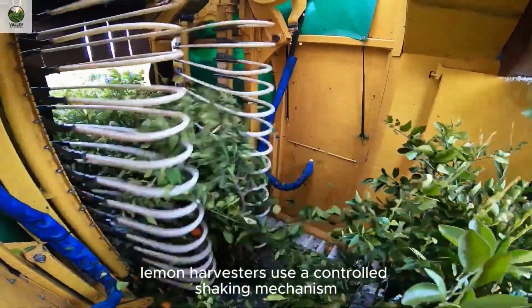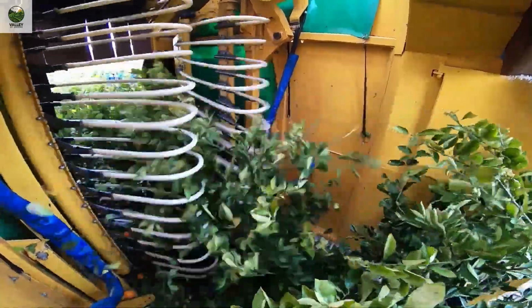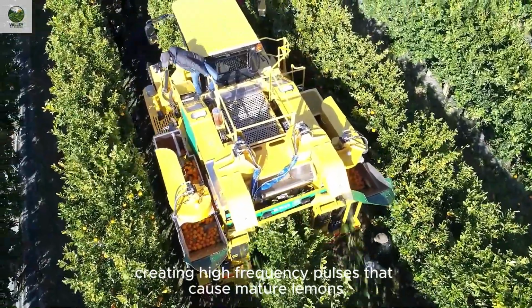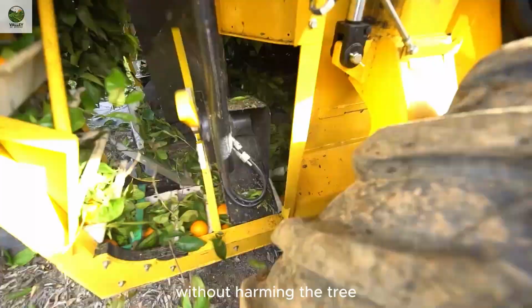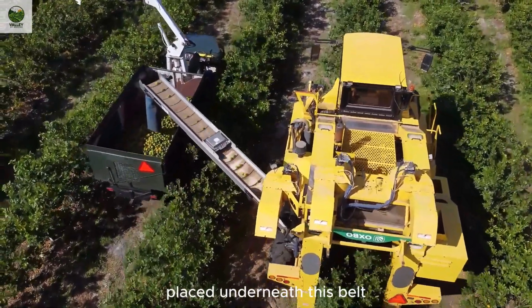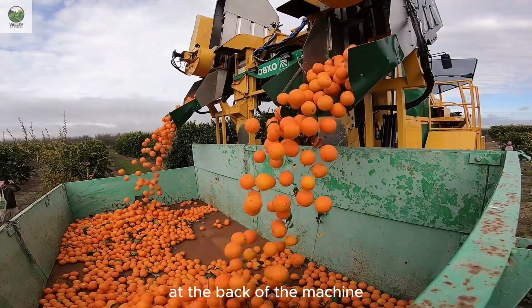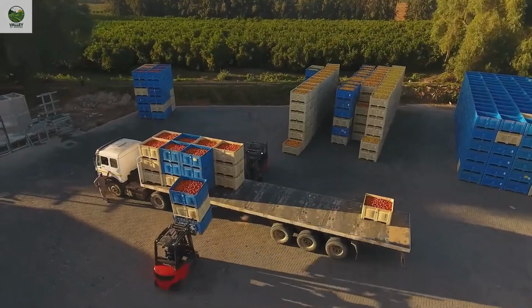Modern lemon harvesters use a controlled shaking mechanism to gently loosen ripe fruit. Powerful vibrating arms grip the trunk or branches, creating high-frequency pulses that cause mature lemons to drop naturally without harming the tree. Once fallen, the lemons land on a mobile conveyor belt system placed underneath. This belt efficiently collects the fruit into large storage bins at the back of the machine, minimizing damage and ensuring each lemon remains intact.